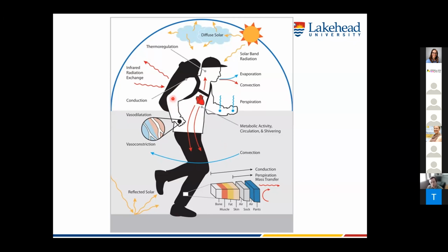However, under excessive thermal strain, these systems become compromised because we have less and less of a gradient to work with. So we start relying on others, predominantly sweating, to dissipate that heat to the environment. Obviously other things can affect us, such as the clothing that we're wearing, say you have a sock layer as well. Our size can also impact our conduction of heat off of the body and into the environment. These are just a brief snapshot of how our body regulates itself under these conditions.